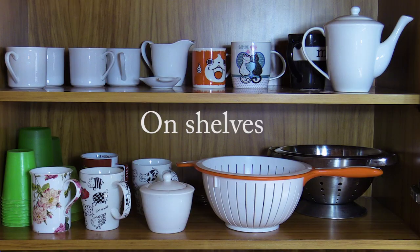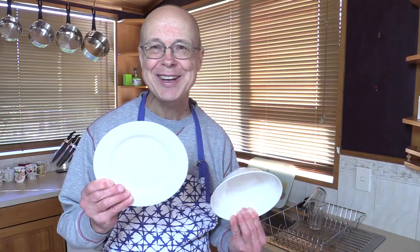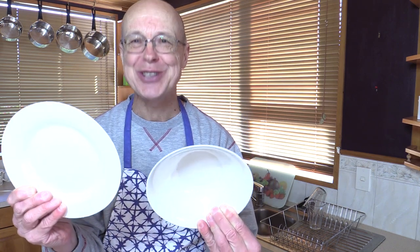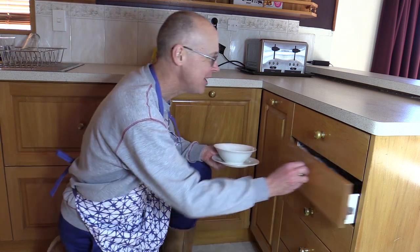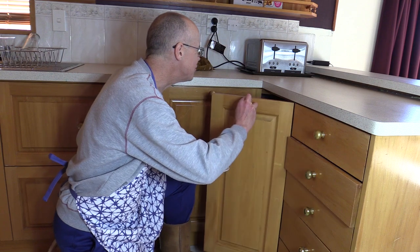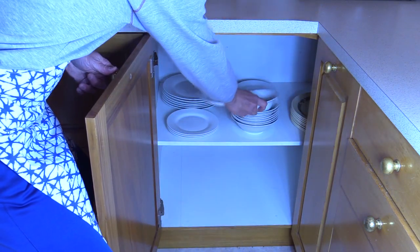In the kitchen, dishes are stored on shelves, in cupboards, on hooks and in drawers. Where do the bowls and plates go? If you want to help, you need to know. Where do the bowls and plates go? When you're putting the dishes away, in drawers and in cupboards today, on hooks and on shelves, you need to know. The bowls and plates go in a cupboard.